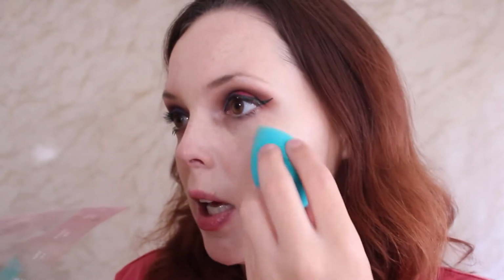All right, so it definitely builds up. It looks really, really good so far. I'm really actually liking this. I think it looks so nice. And I would say I have about medium coverage now on this side. That's the side without it. That's the side with it. I do think it looks pretty good, and it's actually blending quite nicely into my skin. It doesn't look too light once I have it blended in.